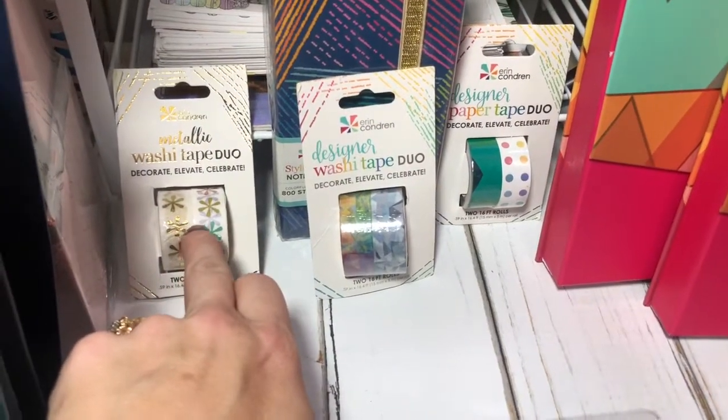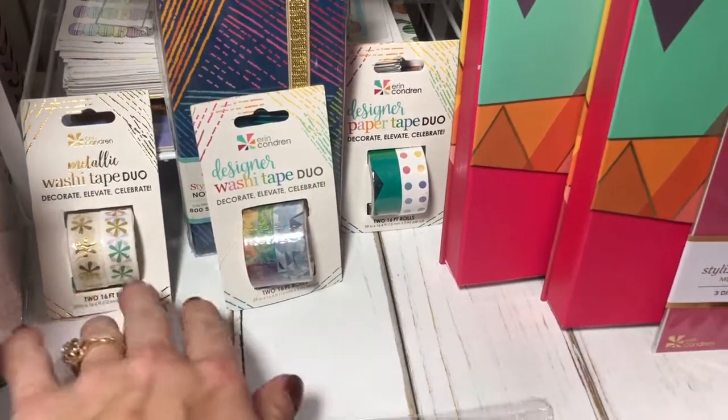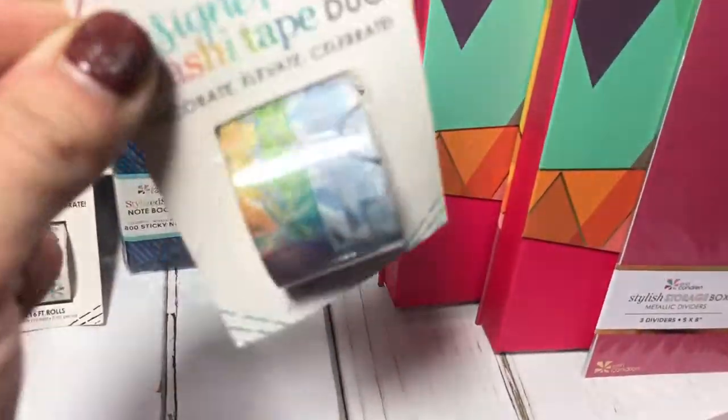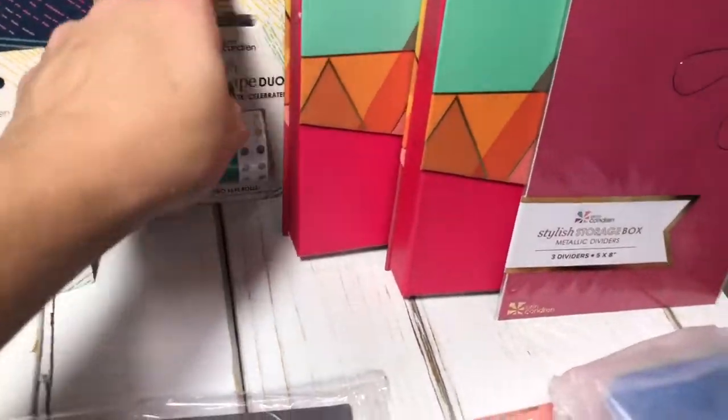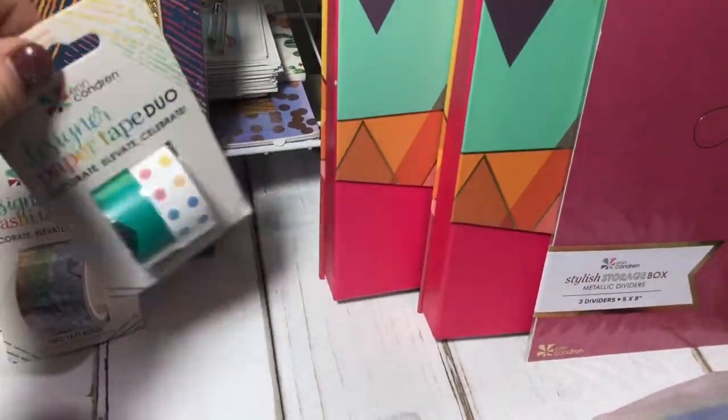Also, I got the metallic washi duo decorative, like the asterisks, and then I got the kaleidoscope pattern, which these have been sold out for a while. I've been eyeing these up. I love the colorful dots.